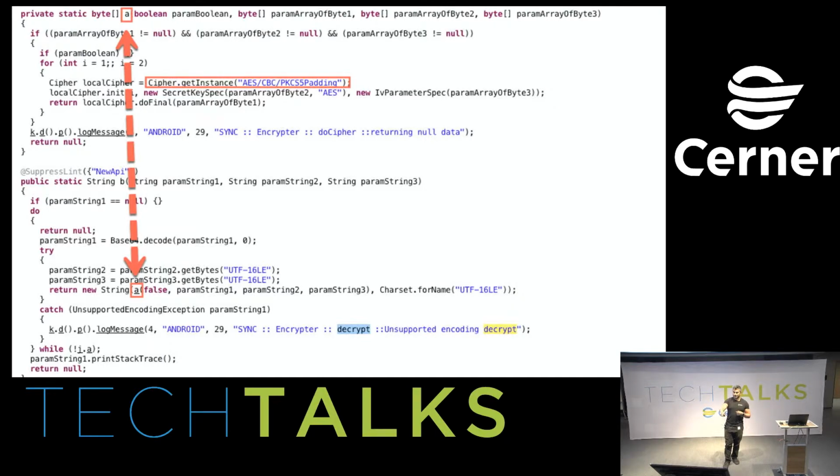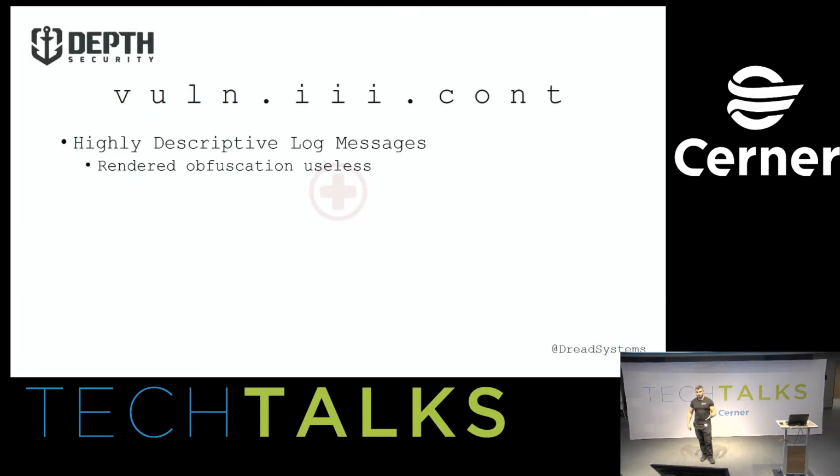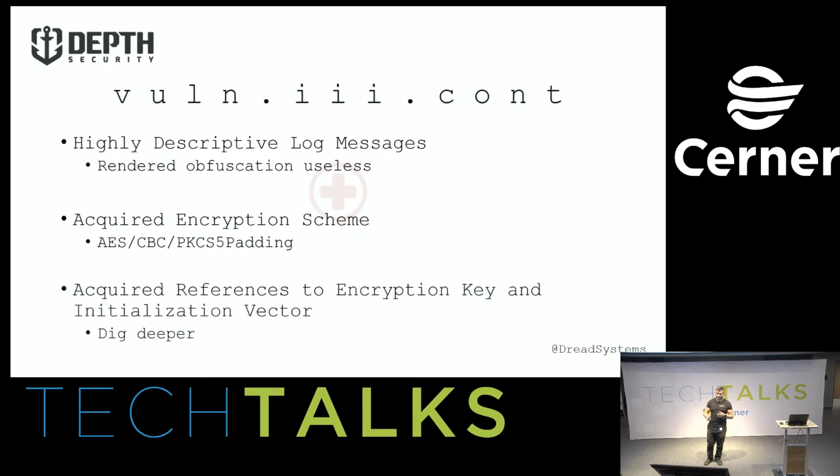If you can see the log message, this tells you exactly what the methods are doing, and this is terrible news from the vendor's perspective, because anybody who reverses this, the strings themselves aren't obfuscated, so it tells me, hey, there's an encryptor function there and there's a decryptor function there. I know exactly what cipher suite they're using now. Great. So we need to dig a little bit deeper to figure out what the encryption key and initialization vector are. Again, log messages in a production environment, this is terrible. Also, we have the encryption scheme. So now we need to figure out how this encryption scheme is being used.